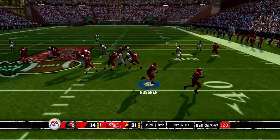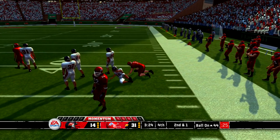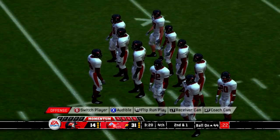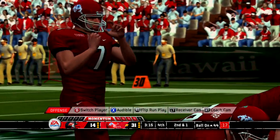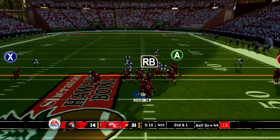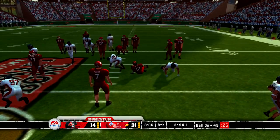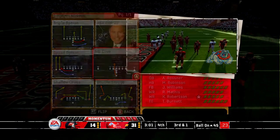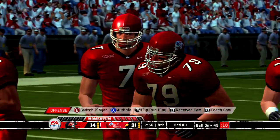Here's the option. Brought down at the 44, and they pick up nine there. Nine yards gained on second and short. Ball on the 44-yard line. Robinson gets it on the inside. He's gobbled up in the backfield. They didn't let him get anything going on that play. No, they didn't. Heck, they didn't even let him get back to the line of scrimmage. It's third down and a yard for the first down. Ball on the 45.